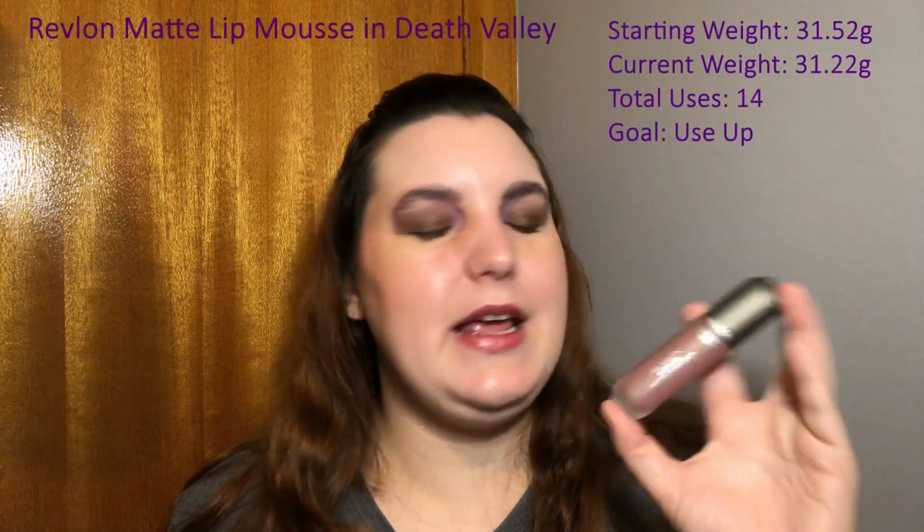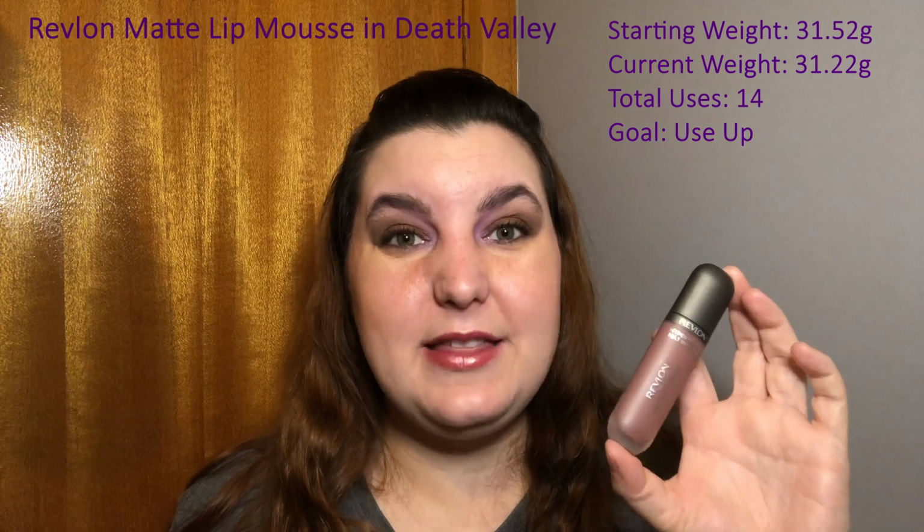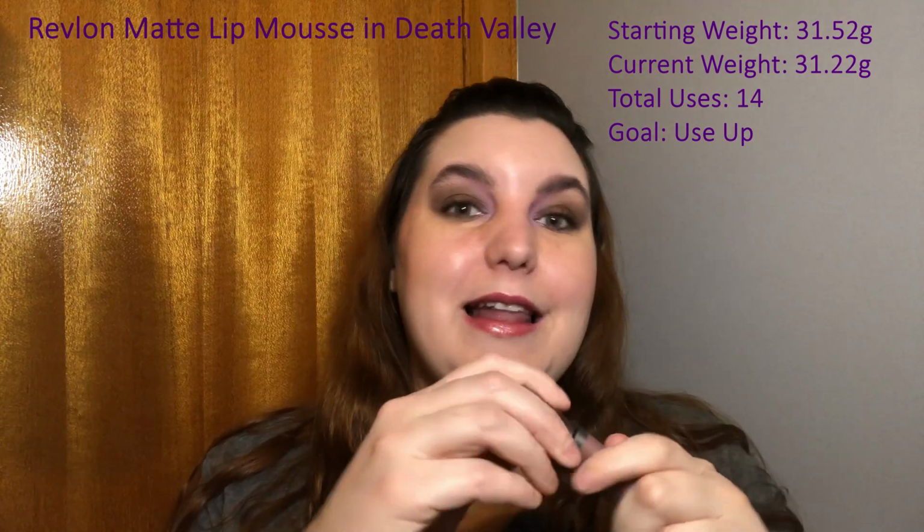Then we have the Revlon Ultra HD Lip Matte Mousse. This is in Death Valley, and I love this shade. It's very, very similar to that lip liner.